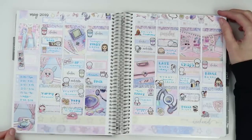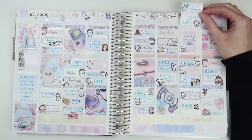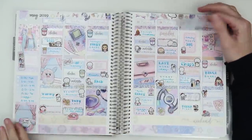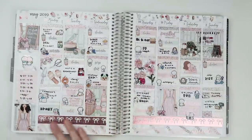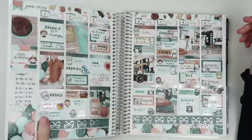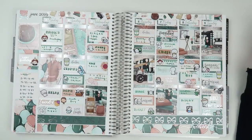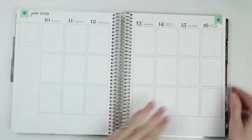And then the Cyber Monday spread, which I also had another extender on here. I don't think I did any other ones though. This is cute. And then my Bloom spread with this beautiful washi. So I think the only spread you guys haven't seen is this one, which was Brian's birthday spread. I did this one off camera, but then I just never did any other ones.